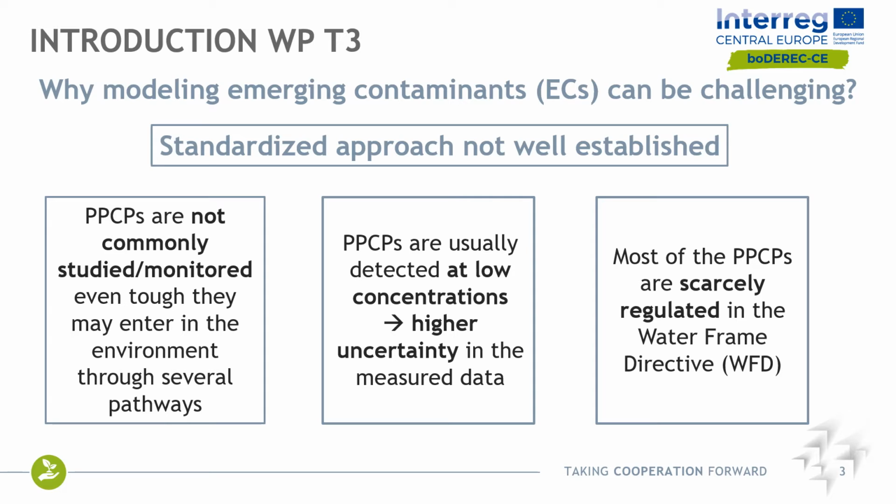The second issue is that PPCPs are usually detected at low concentrations, and therefore there is a higher uncertainty in the measured data in comparison to other compounds for which we have decades of experience in measuring them. And finally, most of the PPCPs are scarcely regulated in the Water Framework Directive. Therefore, there is not much experience because there was not a driving force that pushed the community in modeling these contaminants, due to the fact that it is still quite unknown what their effect on human health is, and at least in most cases it is not regulated.